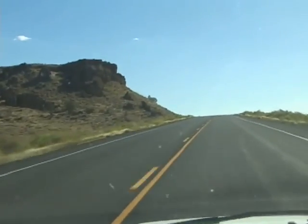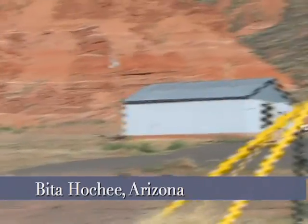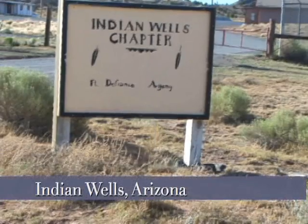50 years ago, many Indians were living in these hogans, but today I haven't seen even one that's inhabited anymore. Everybody seems to prefer regular houses here now.